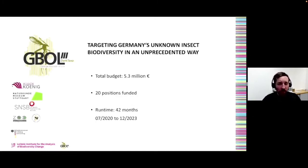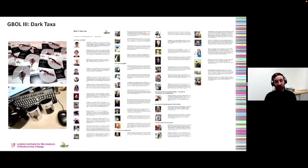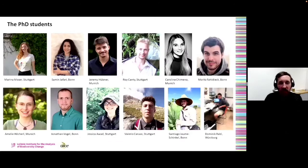A few more numbers on the project. Total budget is 5.3 million euros, 20 positions funded in this project, and you can see the runtime here, so we're basically right in the middle of it. And these are many of the people involved, and of course all of these play an important role in the project, but I'd really like to pick out and highlight one group of people here, and that's the PhD students, which really are the heart and the core of the project.